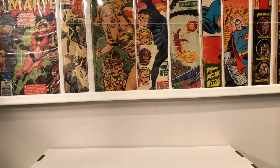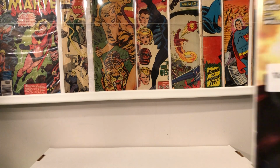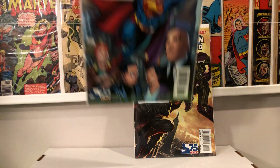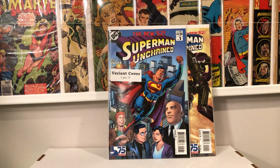More dollar stuff. As I was hunting for the flavor of the minute at my local shop, I found these in his dollar bin, and I thought they'd be more valuable than they are. But even at 1 in 25 variants, they're pretty well priced at $1 a piece. They may go for like $3 or $4, surprisingly. I was looking them up on eBay. They don't sell for much, but I figured why not pick up a 1 in 25 variant for $1.